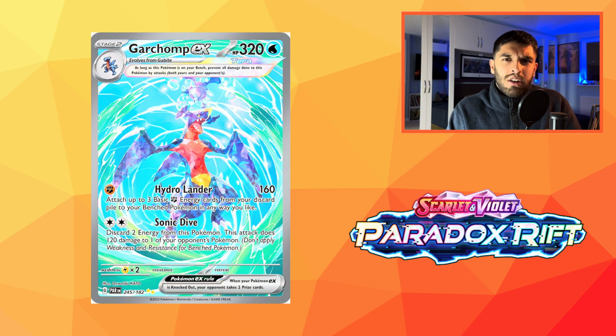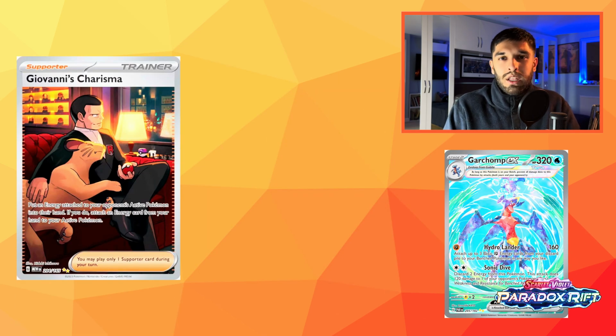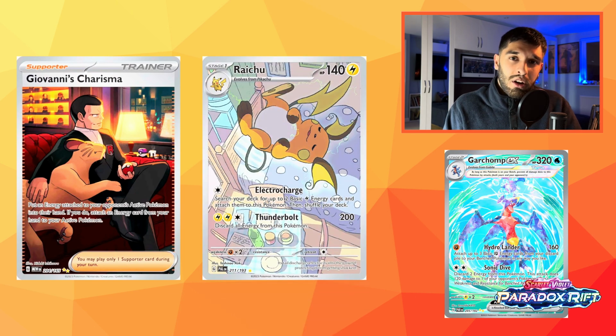Honestly, there's probably 3 cards in the Scarlet and Violet era that have grown on me this much. Giovanni's Charisma that we talked about before, and the Raichu from Paldea Evolved, along with this card, are cards that over time have aged like a fine wine for me.